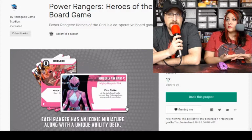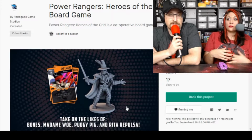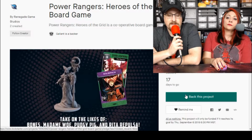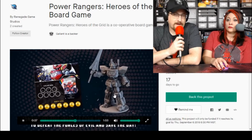So this reminds me the most of something like Arcadia Quest, but it's co-op, right? So you're working together to defeat these monsters, and as you're running around Angel Grove, trying to beat the putties, you add them to basically a death board or like a graveyard.